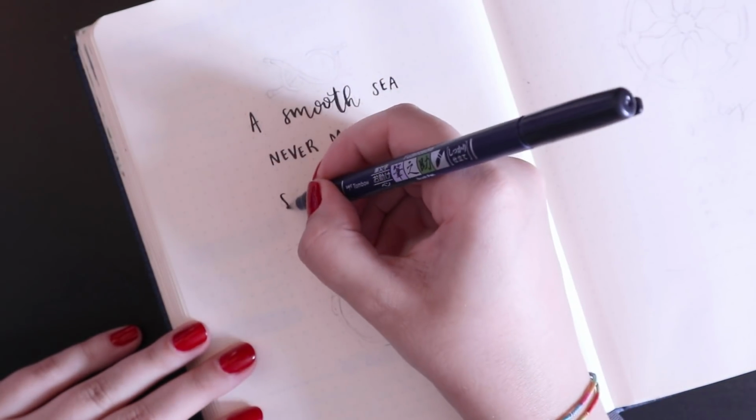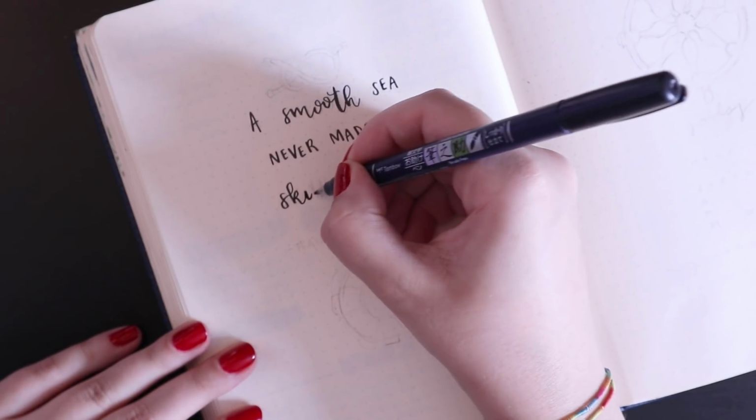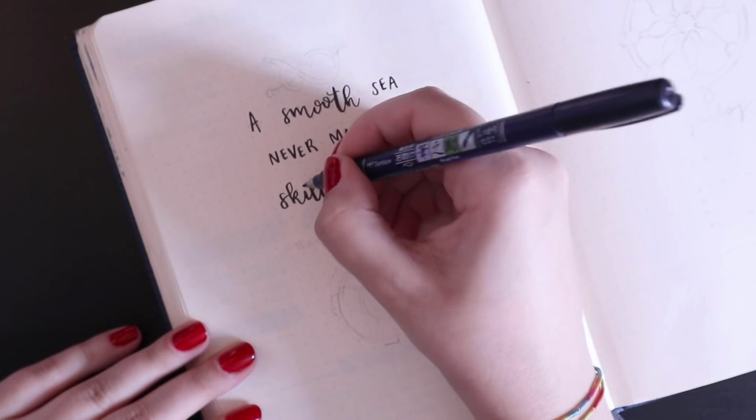So this month's theme is a nautical theme. I've been wanting to do this theme for a while because it's very doodly and it's a nice opportunity to draw some things that I'm not used to drawing.